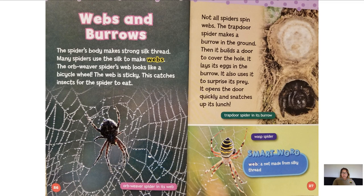Pretty interesting things that spiders do. They build webs, they have burrows, okay? And look what interesting colors they have as well. So spiders can be all kinds of colors. They're not all black and brown. Look how colorful this one is. Pretty neat.